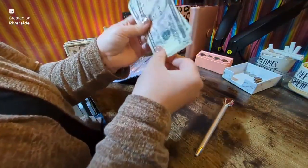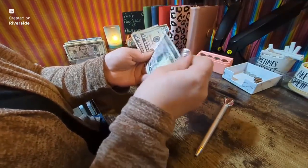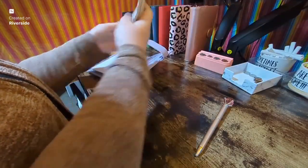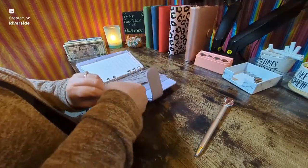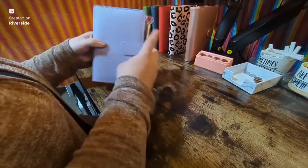Look at this. This guy is like folded. He's old. He's seen some stuff. That is all for the purple binder.